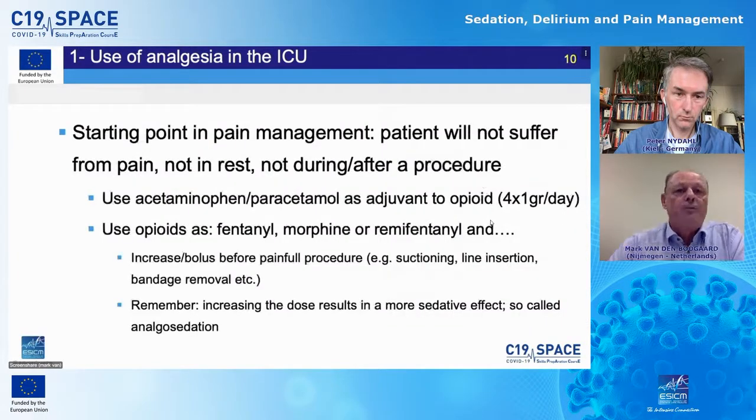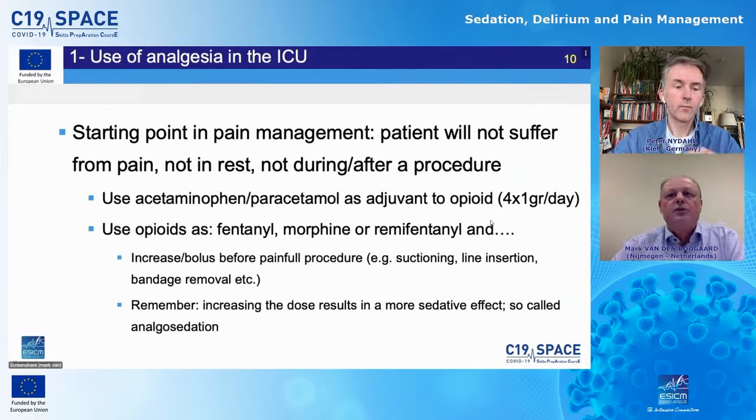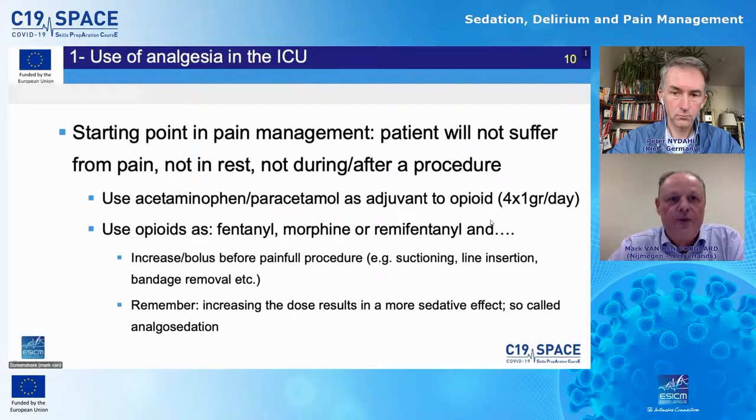The starting point of pain management is that a patient does not need to suffer from pain. So not while at rest, but also not during or after a procedure. Use standard treatment of acetaminophen or paracetamol as an adjuvant therapy to opioids. That's important. And for analgesics, the recommended opioids are fentanyl, morphine, or remifentanil. But of course, there are more opioids that can be used in the ICU.